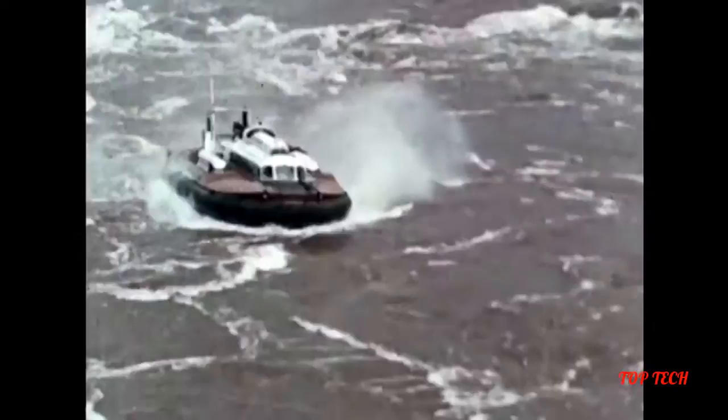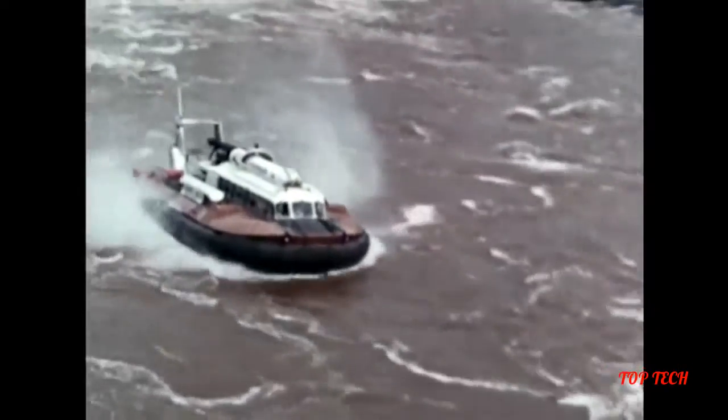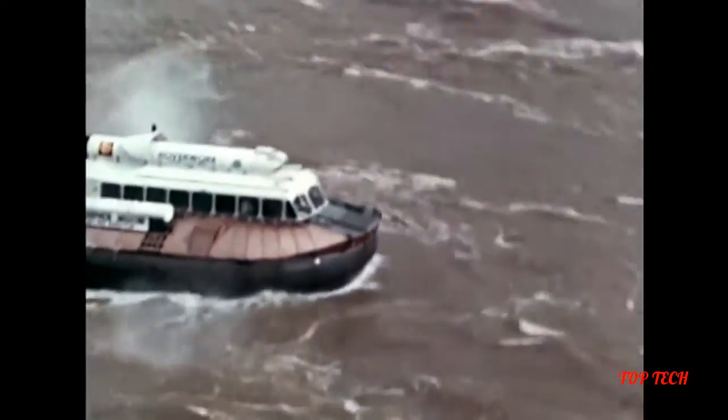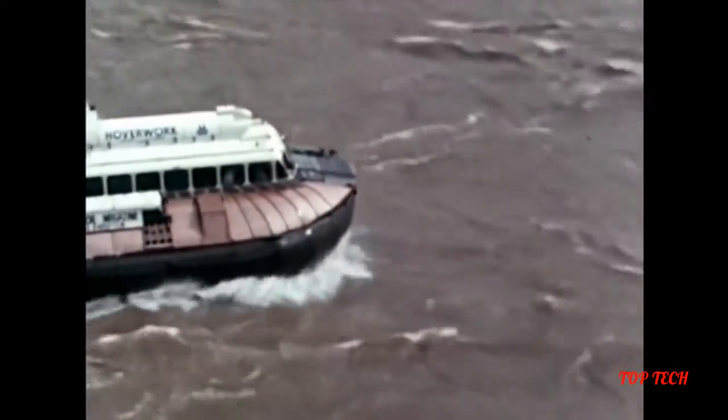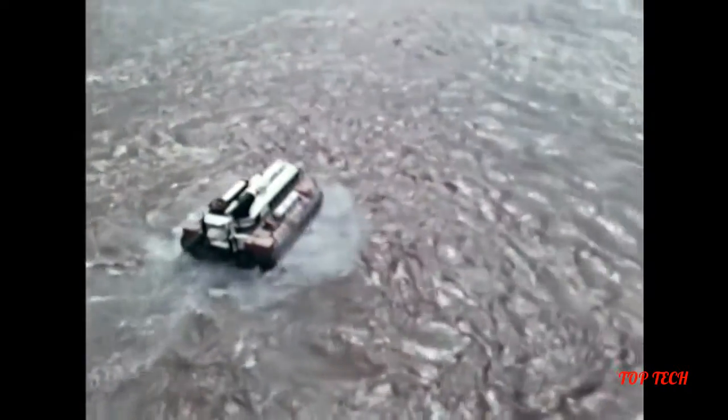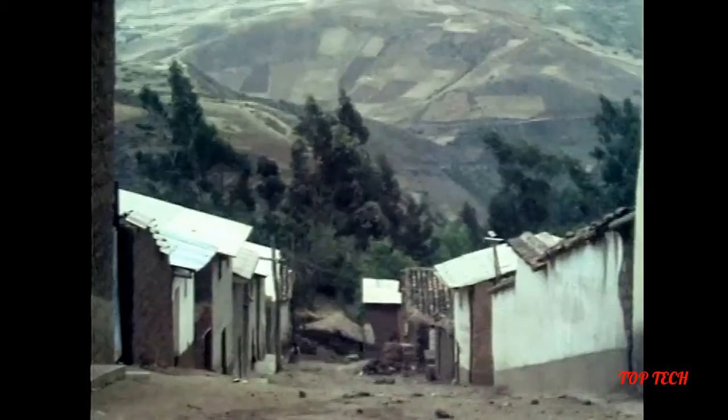They knew that no powered craft had ever shot these rapids and survived. The explorers had staked their lives on the abilities of this amazing machine. It's not what the hovercraft is, which is spectacular. It's where the hovercraft can go. It can go to places where people just cannot reach.